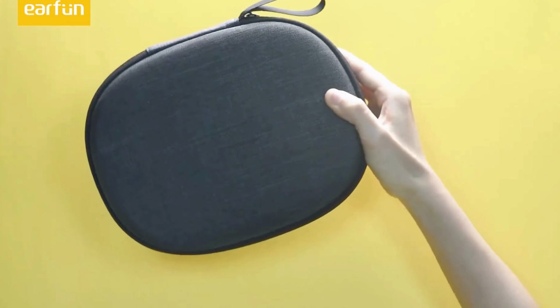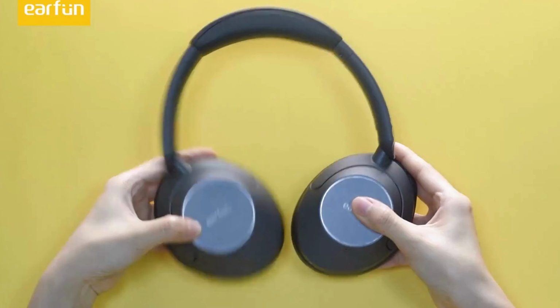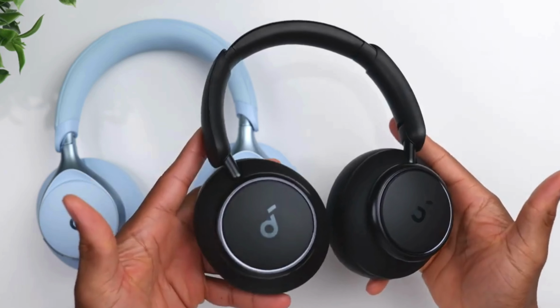Number 1. Soundcore Space One Wireless Headphones. Anker's Soundcore Space One wireless headphones are my favorite overall at this price, and their excellent noise cancellation is one of the many reasons why.